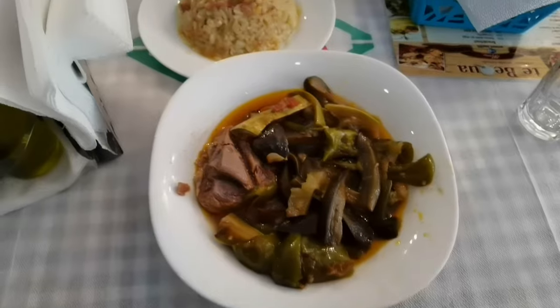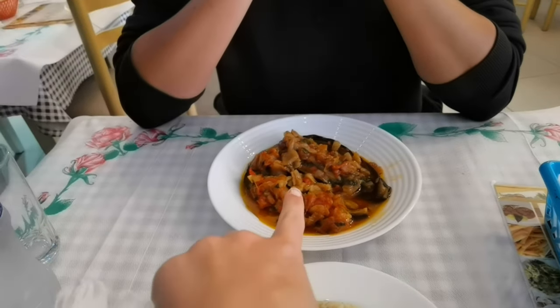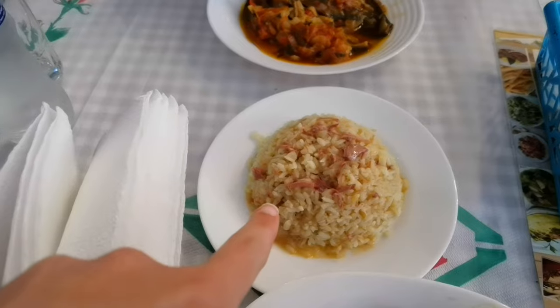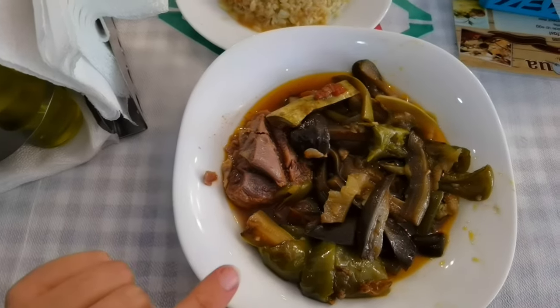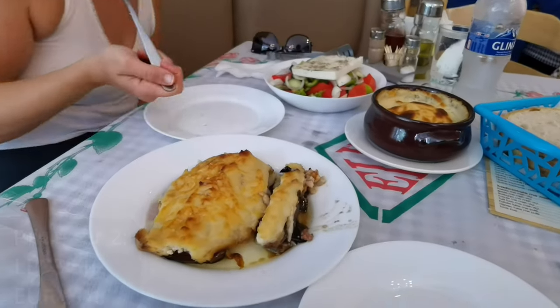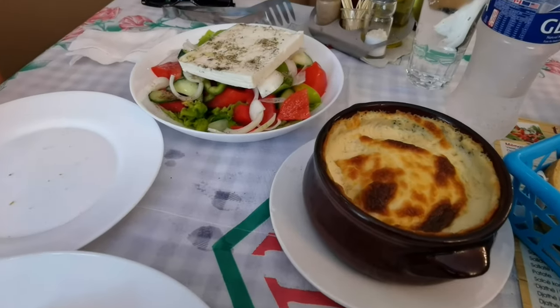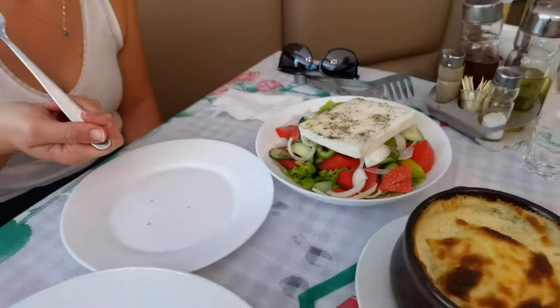So we found a very nice restaurant. Here we have stuffed eggplant. Pita fries. And this is like baked vegetables with meat. Wow. A lot of garlic. The food was really tasty and the prices were amazing. So during our 2 week stay in Sarande, we came back to this place like 3 or 4 more times.